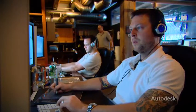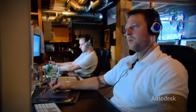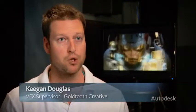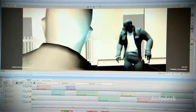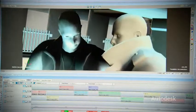The entertainment creation suite from Autodesk was really excellent. We'd be able to move really easily from motion capture through to Motion Builder, Mudbox, right to Maya. For the previs, we started off with motion capture. That went right through the pipe to Motion Builder.